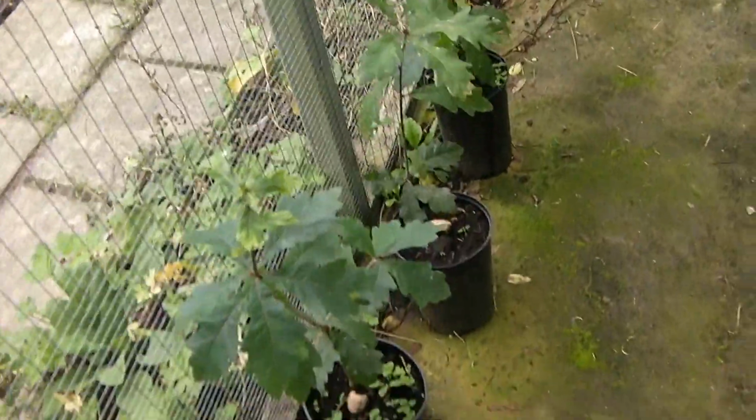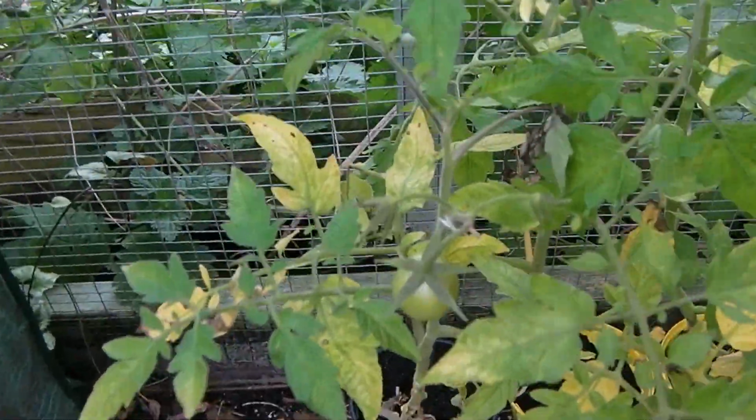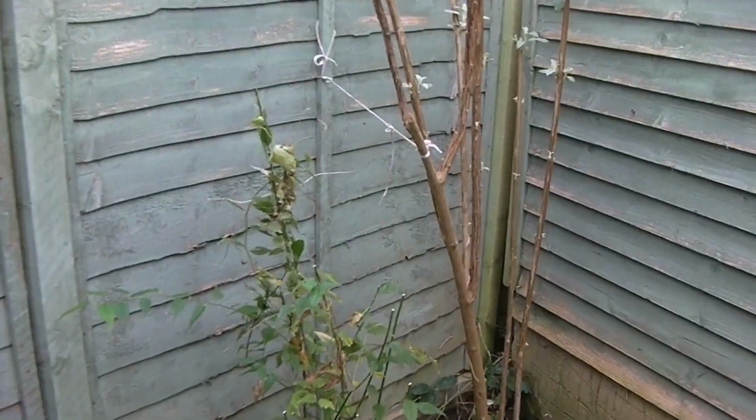There's the old ones from my last video from September. This is just some tomatoes, but I do have one there that looks like it's growing. The avocado trees, I'm probably going to move them into the gym when it starts dropping below freezing. I gave the buddleias a bit of a prune yesterday.